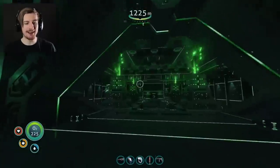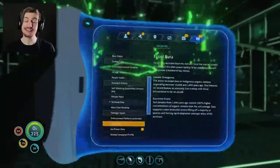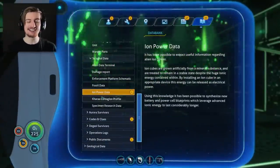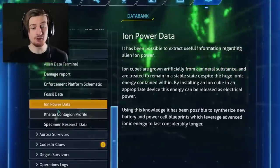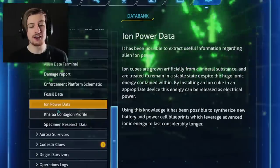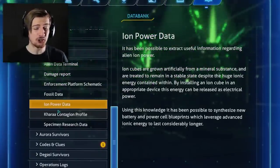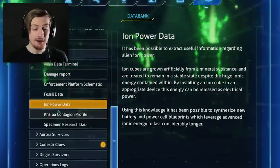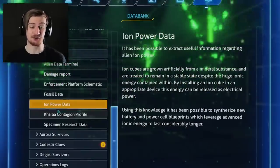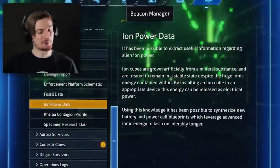Actually, I want to make my way back down here, guys. I want this to be the backdrop whilst I read through these. This is going to be very, very interesting. Let's start with the power data, okay, and move our way through. So it has been possible to extract useful information regarding the ion power. The cubes are grown artificially from a mineral substance and are treated to remain in a stable state despite the huge ionic energy contained within. By installing an ion cube in an appropriate device, this energy can be released as electrical power. That is very, very important, man. So all these battery problems, like, no more!